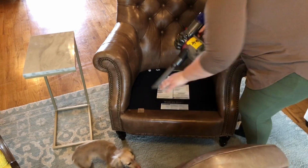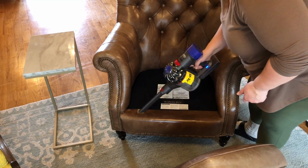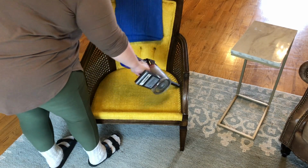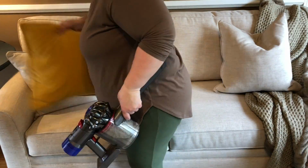I'm vacuuming out all of the furniture pieces in this room, just giving it a nice deep clean, and that way I can just feel good about knowing that there's nothing hiding underneath all of the cushions. So that's what I'm doing now.